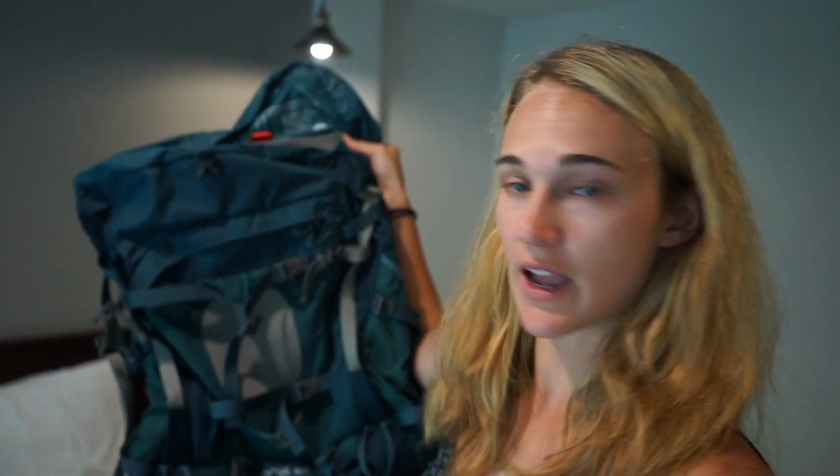I know you're curious more so to see what's actually in my bag, so I will show you that now. Okay, so first off, we only travel with one large 65-liter backpack and then a small day pack that's about 20 liters. So this is my backpack. It's by Osprey. I love Osprey. Highly recommend them if you don't already have a backpack.